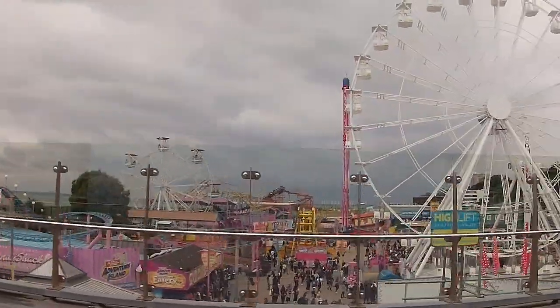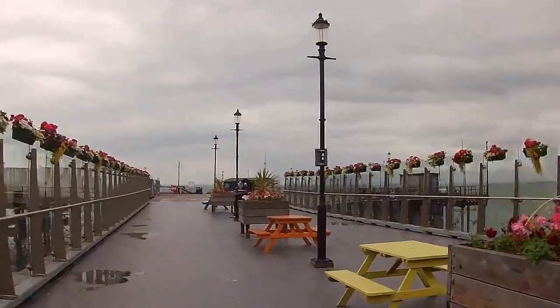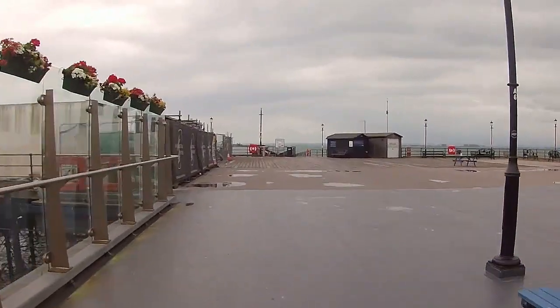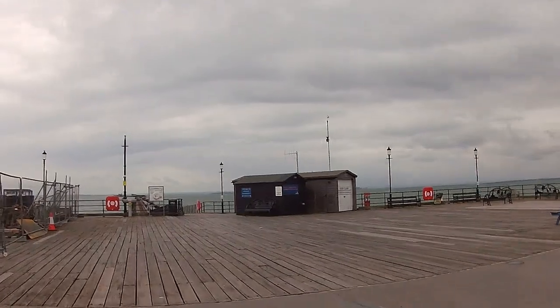Construction of it started in 1829 and the first stone was laid on the 25th of July, which is my birthday. That wooden pier was replaced by an iron version, which opened to the public in 1889. The pier is a Grade 2 listed building.